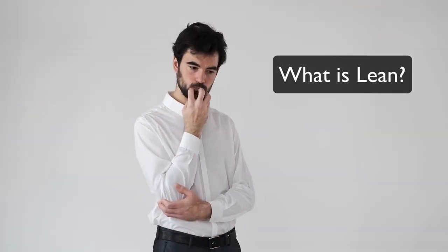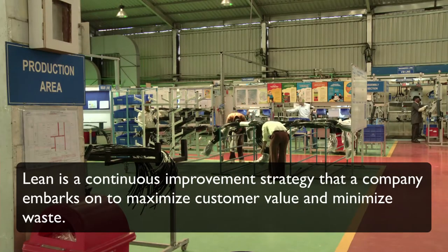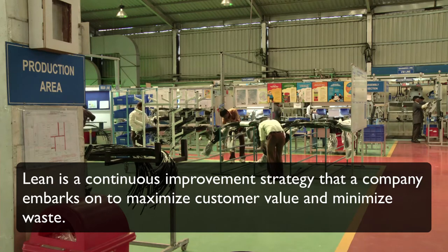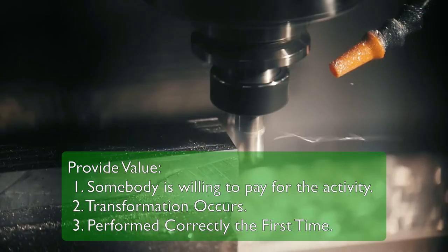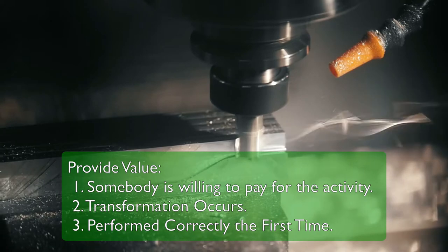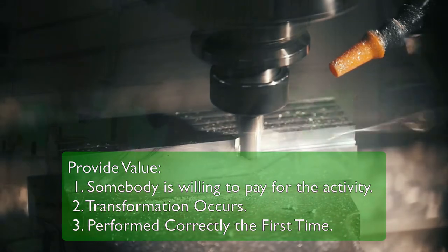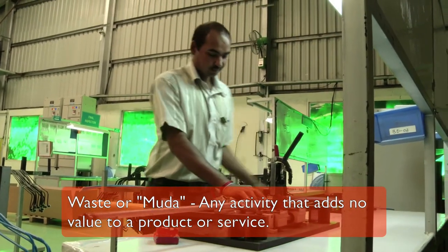We can understand these benefits even better when we answer the question, what is lean? Formally defined, lean is a continuous improvement strategy that a company embarks on to maximize customer value and minimize waste. A lean organization focuses on providing complete value or value-added activities to their customers. One of the ways that lean accomplishes this is through the complete and total elimination of waste.